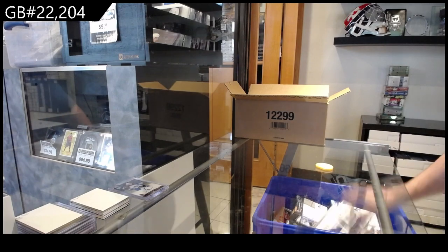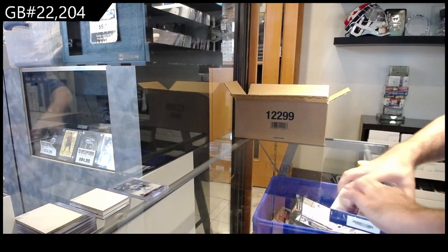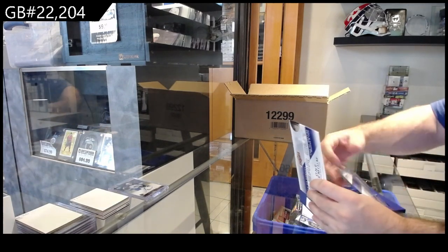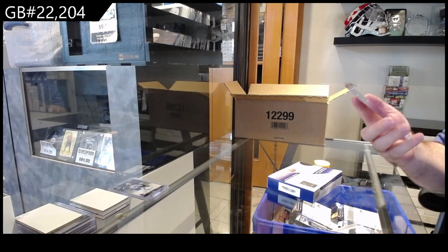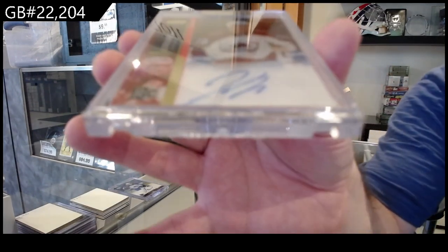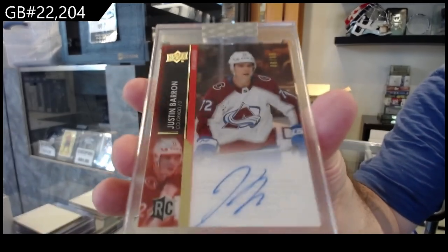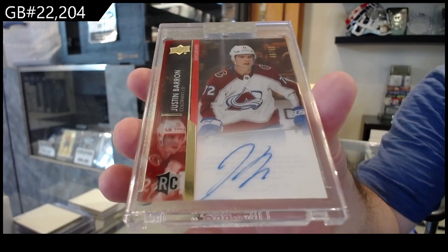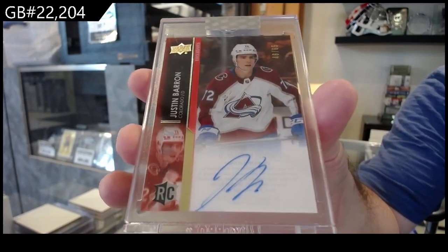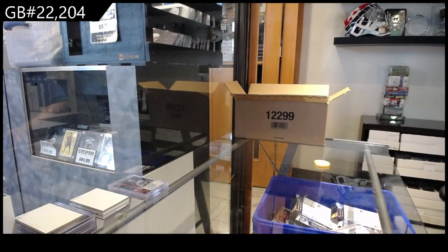The Colorado. We've got number to 65 for Colorado, rookie exclusives of Barron. I just saw kind of the pose, the leaned over pose. I was like, ooh. Barron. Exclusives.